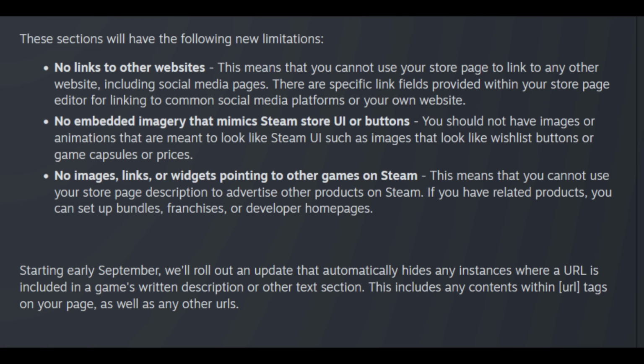There are specific link fields provided within your store page editor for linking to common social media platforms or your own website. No embedded imagery that mimics Steam Store UI or buttons. That, I didn't even know people were doing that. You should not have images or animations that are meant to look like Steam UI, such as images that look like wishlist buttons or game capsules or prices.